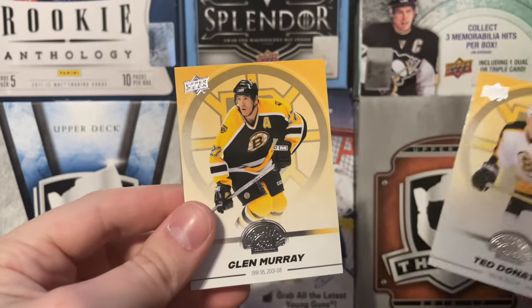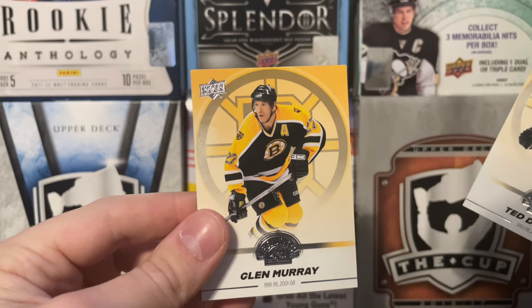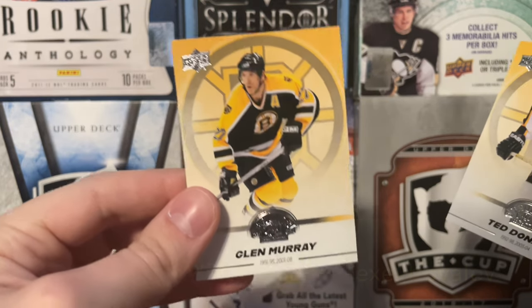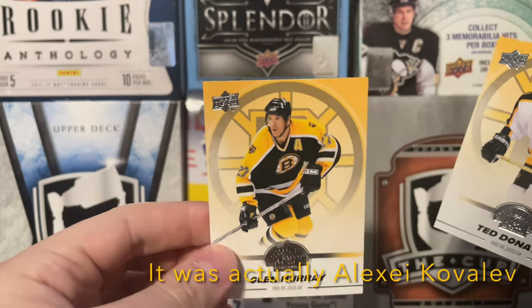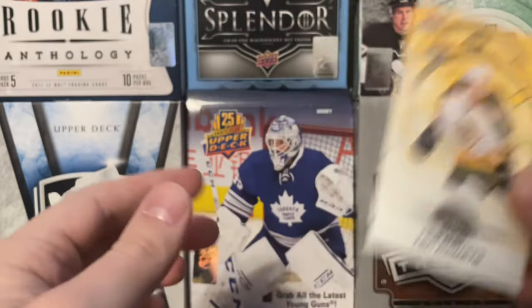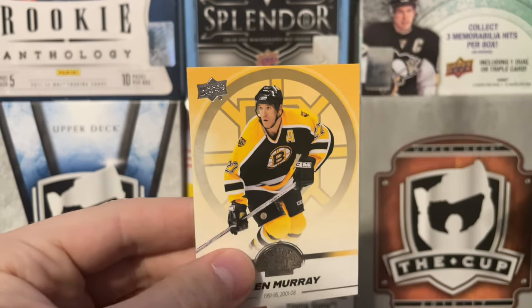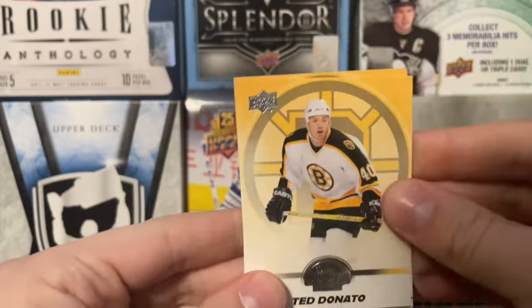I just remember his goal against Montreal when, who was it, Mike Ribeiro had the flop, right? He had the dive, and Glen Murray was able to steal it and poke one through, but they didn't win that series. Very memorable moment for me for Glen. Glen Murray, with that goal.